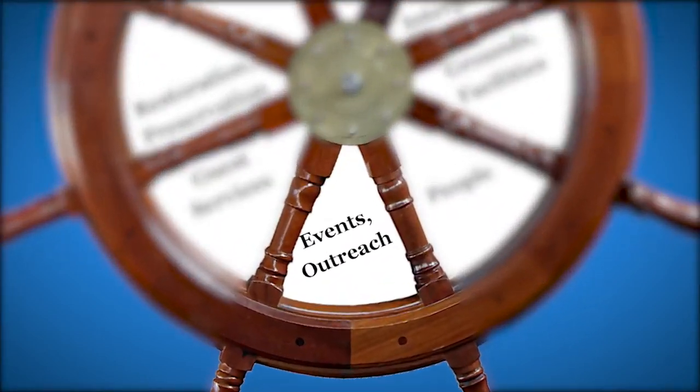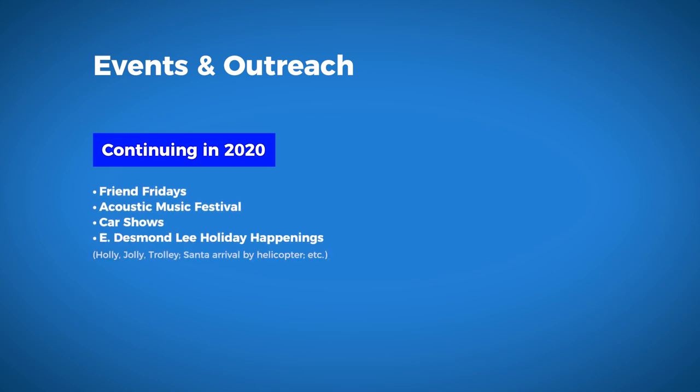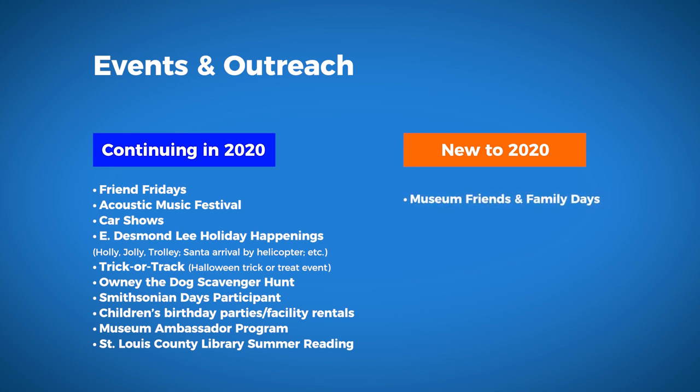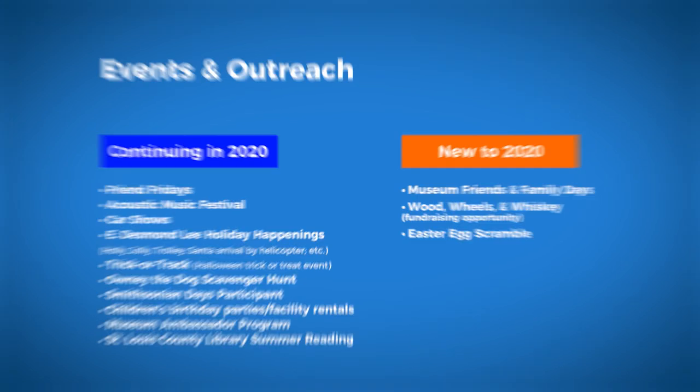Events and outreach. Many of our successful new initiatives from 2019, like Friend Fridays, where we invite other cultural and civic institution members to the museum, as well as the Acoustic Music Festival, will continue in 2020, alongside our various long-standing events. New 2020 initiatives will include Museum Friends and Family Days, the Wood, Wheels, and Whiskey fundraising event, and the Easter Egg Scramble.